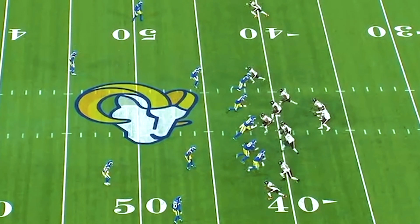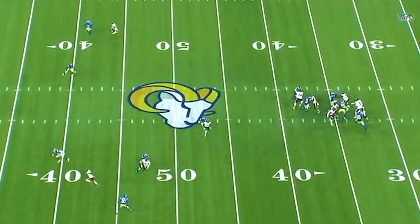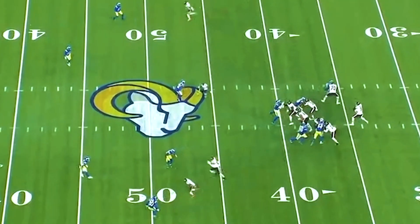They start these cover 4 structures. Each guy has the 4th of the field, but the Rams will get to a lot of different things out of these looks, and in this case, they got to something down below. They got to cover 2. And this is what fooled Nick Foles right here.